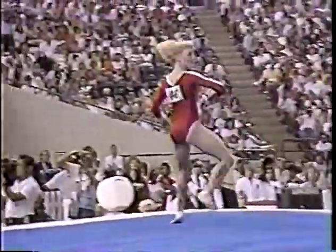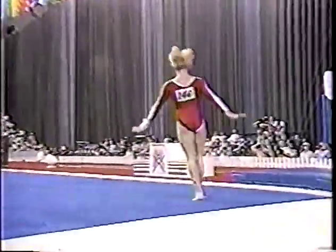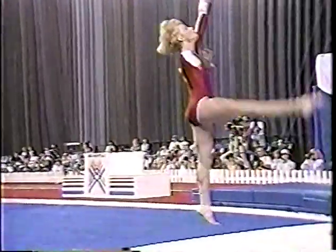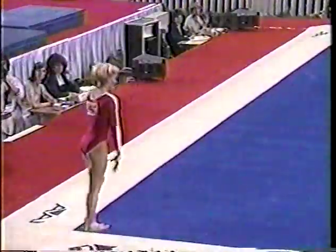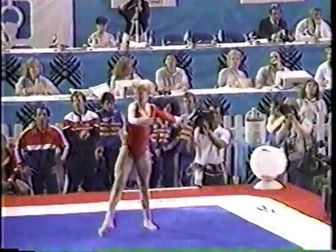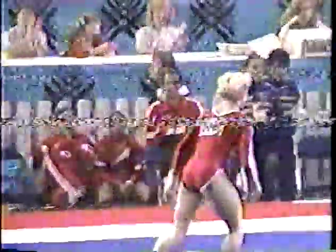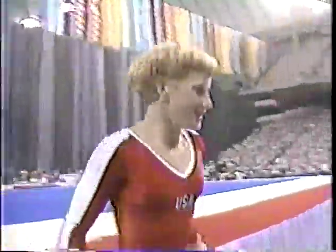You have to smile when you watch this routine. Looks like a lot of fun. Although you have to admit, this wasn't an easy routine for Christy Phillips. She really honed in on making sure that she did this final pass perfectly, a pike double back. Great landing. There's her mom and dad again watching. Way better, way better, way better.